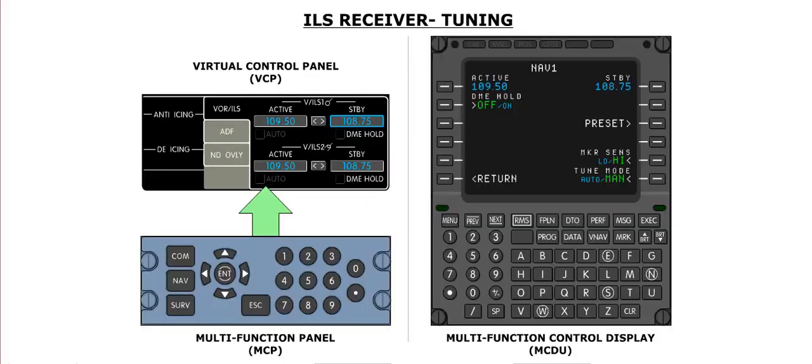The ILS receivers are tuned using the VCP and the MCP. The MIC2 is also used to tune the ILS frequencies. The procedure is identical to the VOR tuning.